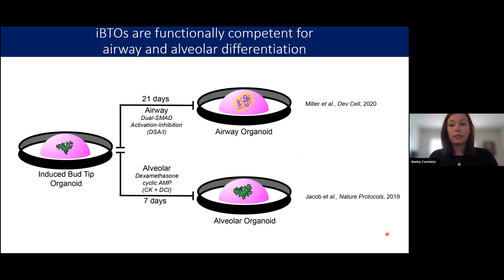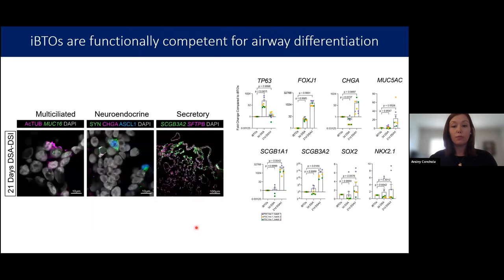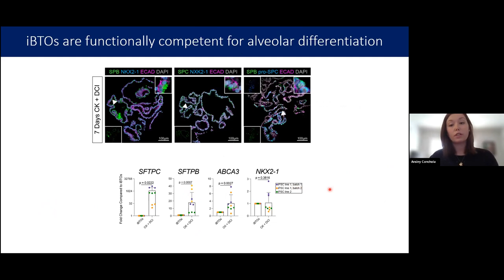Functionally, we also wondered if these bud tip organoids were competent for differentiation, since this is their primary function in vivo. So we treated our IBTOs with two different published differentiation media in order to test whether they can establish airway or alveolar lineages in vitro. So after the airway induction protocol, we were able to detect a wide array of airway cell types using both immunofluorescence and qPCR. And here I'm just showing a couple highlights. We have multiciliated cells, pulmonary neuroendocrine cells, and secretory cells in culture. With the alveolar induction, we also see expression at protein and RNA levels for surfactant protein B and C, which are key markers of the alveolar cell types.